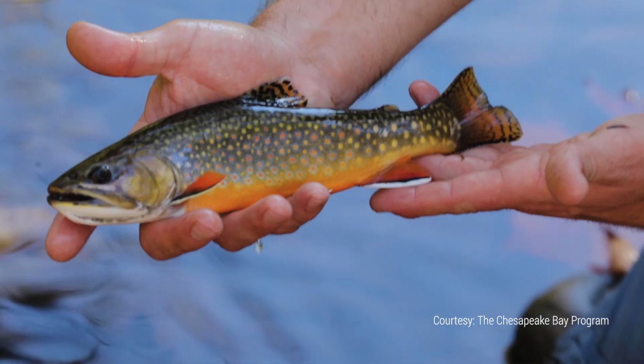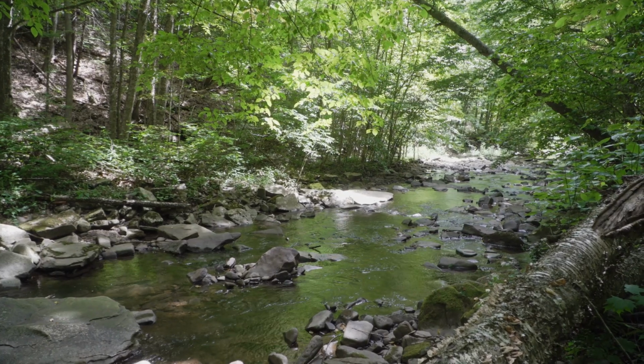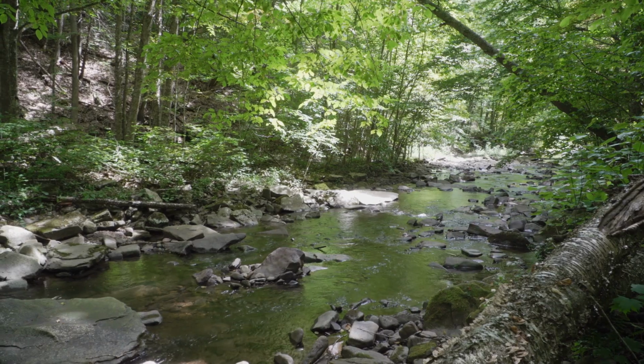And these trout are just a surrogate for the entire system. The landscape beside the streams, the water in the stream itself. They serve ecological benefits when we use them as this kind of canary in the coal mine or umbrella species to protect eels, bats, the bugs that are in the stream.